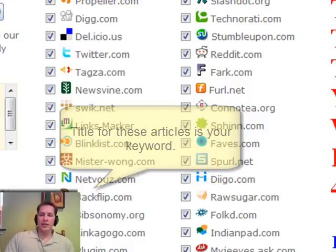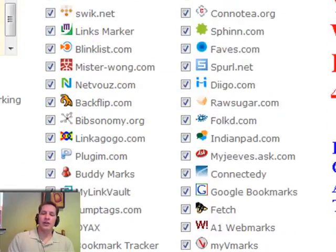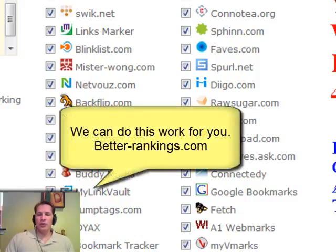So this is one of the key main ingredients that gives your site juice in the eyes of Google, to have these social bookmarkings. And there are companies out there that will write these articles for you, and I can actually do it if you want. Go to better-rankings.com, and we'll do that for you. But if you're an SEO on a budget, it's going to be time-consuming, but it's going to be well worth it. So check out these social bookmarking sites, and this is the juice that you need.